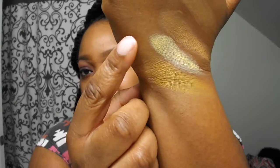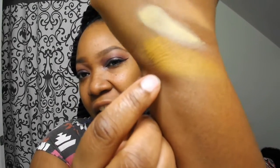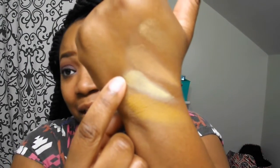This is the Maybelline yellow corrector or brightener, and then right underneath it, this is the MAC. If you look at it, the Maybelline is a lot more ashy. Oh, somebody's calling me. A lot more ashy. And for this to be the deep palette, this is not a deep corrector.